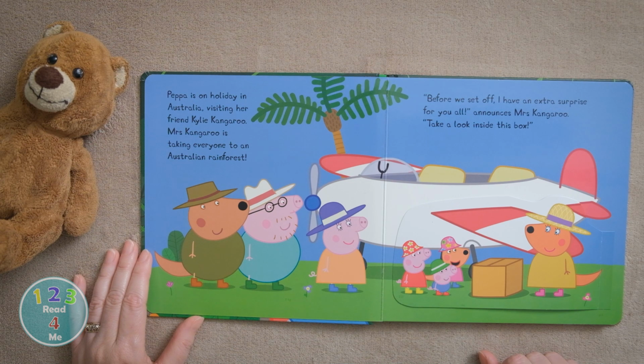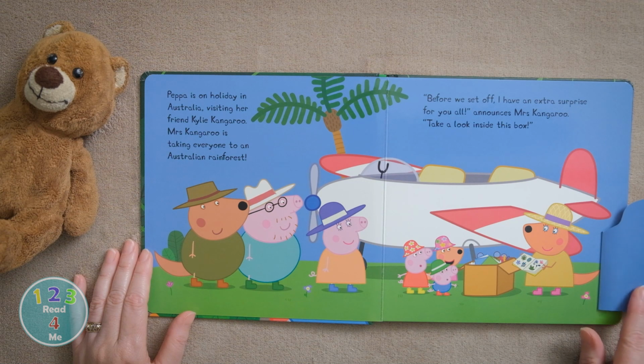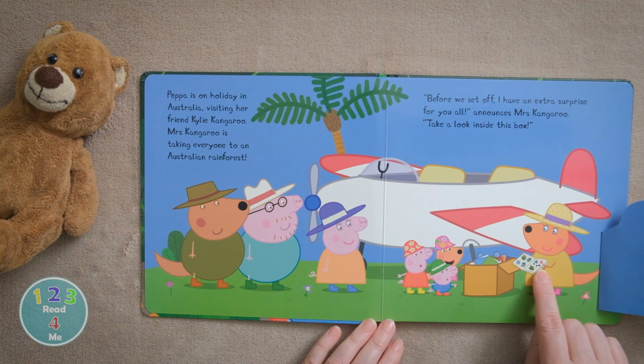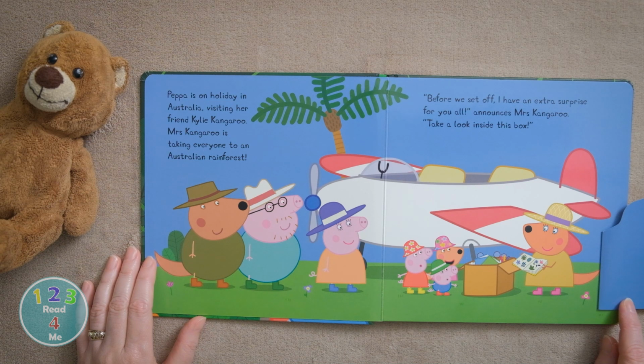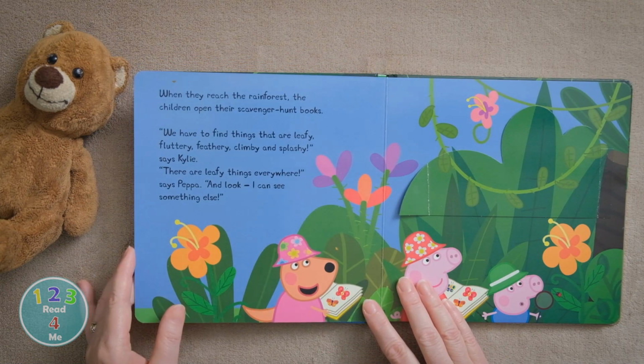Before we set off, I have an extra surprise for you all, announces Mrs Kangaroo. Take a look inside this box. What could be inside? It's a rainforest scavenger hunt, says Mrs Kangaroo. These notebooks will tell you what to look for. Ooh, gasped Peppa and Kylie. They're excited to go on this scavenger hunt.